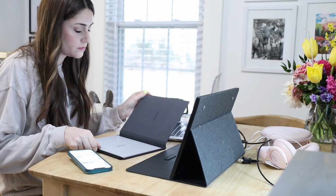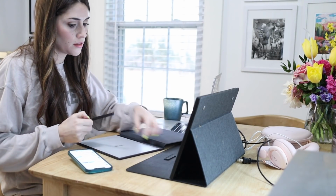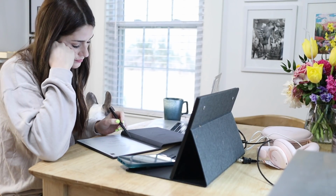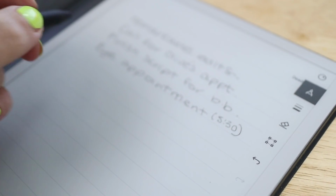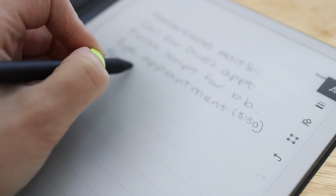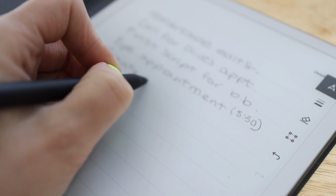I keep all my running to-do lists on it, my plans, my schedules. I also use it to write down ideas when they pop into my head, running lists of ideas for Instagram Reels, or taking notes when I'm researching for videos. It's honestly just really integrated into my life so well, and that's how you know it's something that's really well designed.